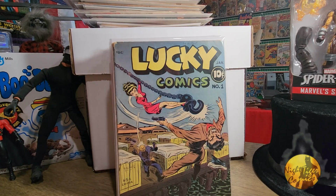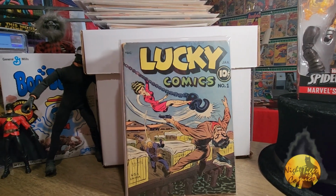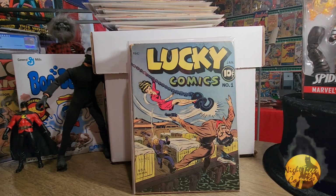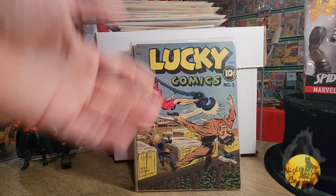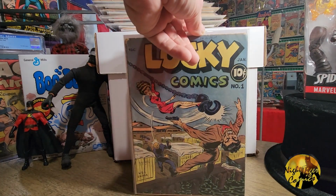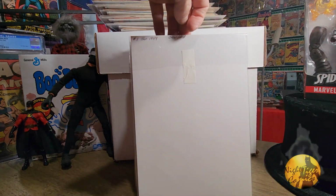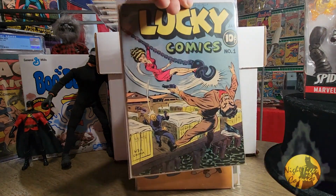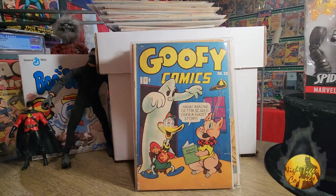We got Lucky Comics number 1. And just a weird cover. This isn't even in the book. But just a killer, scarce Golden Age book with a signature series there. And that's from 1944, and that's by Consolidated Publishers.